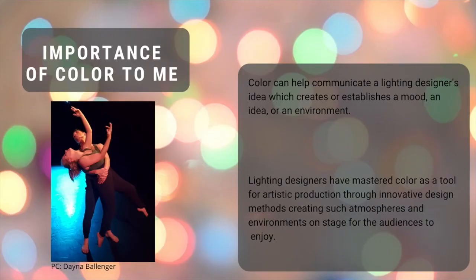So, why is color important to me as a designer? Color can help communicate a lighting designer's idea, which creates or establishes a mood, an idea, or an environment. Lighting designers have mastered color as a tool for artistic production through innovative design methods, creating such atmospheres and environments on stage for the audiences to enjoy.